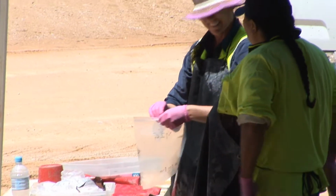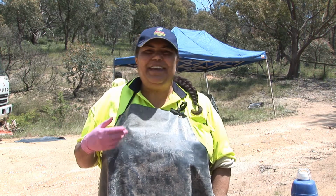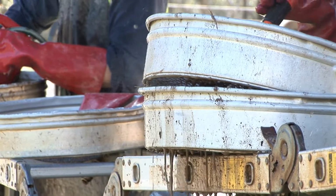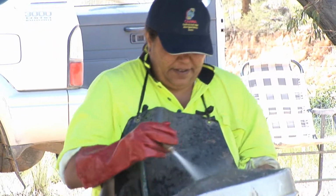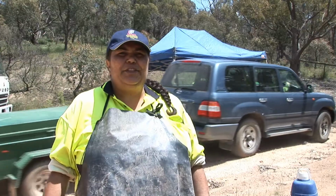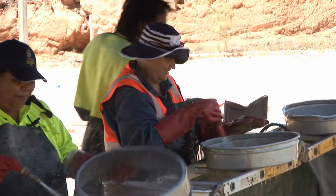I love it. I'm going to go to uni next year to do archaeology. So it's really encouraging me to put my pen to paper and put my money where my mouth is and do something about it. Because we need to have more Aboriginal field officers in the field, you know, with the accreditation of being archaeologists.